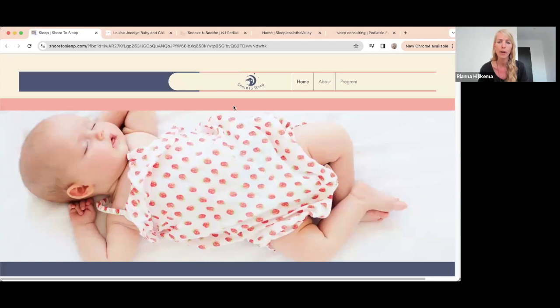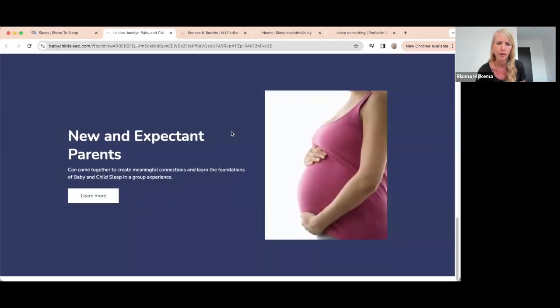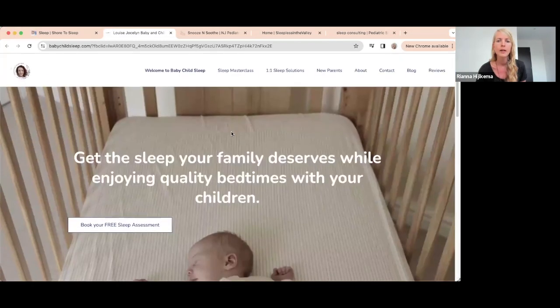And then I'm sure when Catherine has a lot of clients and she feels like, oh, I want to upgrade it, she can pay a designer to make a really nice 5-page website, and she's done. But make sure to invest your money in the right places. Now, this is probably Squarespace, I'm not sure. It looks like it.